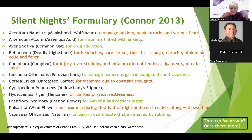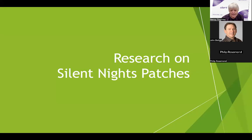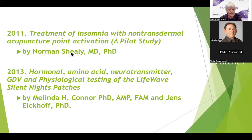master oscillator, the big oscillator in the world in terms of keeping our body synchronized, is responsive to these rhythms. I'm going to finish up with just a few comments on the research on the Silent Night patches. I didn't find anything on the spray. We know he had something because it's FDA approved, but it wasn't in our back office yet. So with respect to the Silent Night patch research, there are two articles. One by Norman Shealy, 2011. If anybody doesn't know him, you should look him up. The other, 2013, by Melinda Connor, who is the terrific scientist who's now doing a lot of work with David.